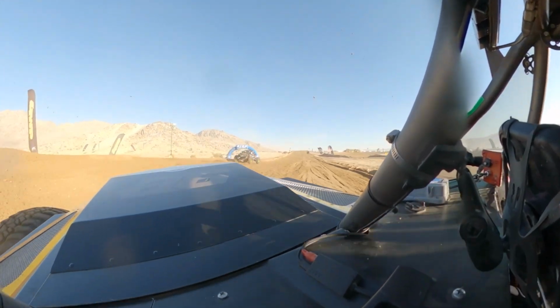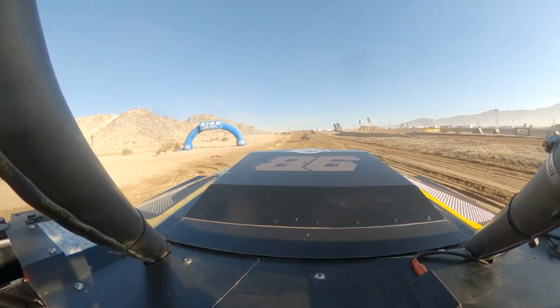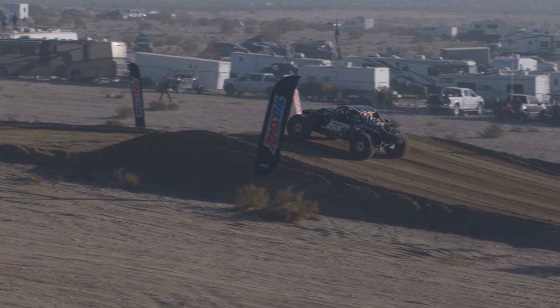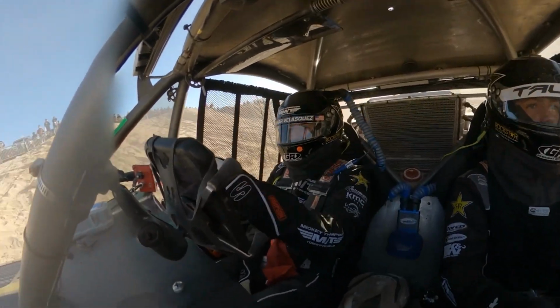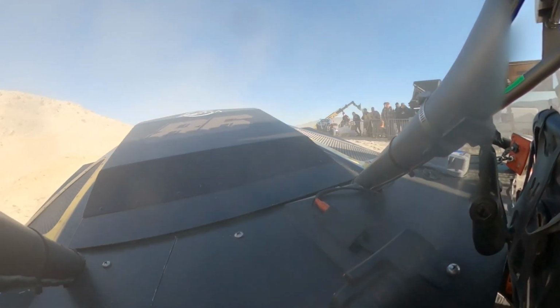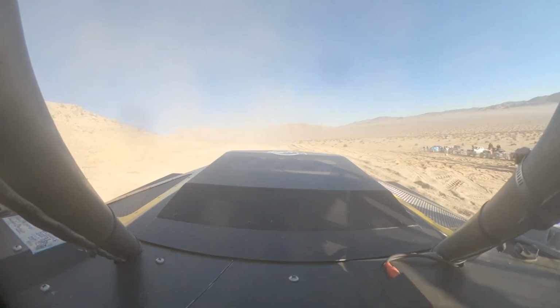It was a lot earlier in the race than I was ready for something like that, but I just knew we had to kind of go into survival mode and just keep the car moving, keep it alive, and not damage it along the way or compromise it for the rest of the race.